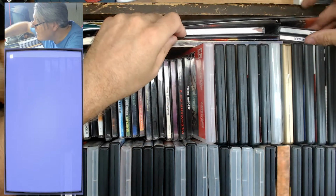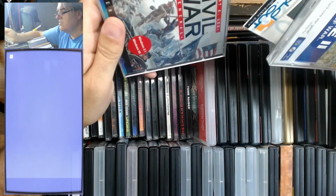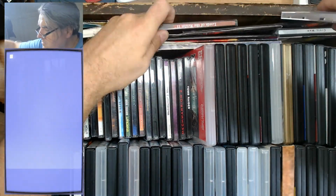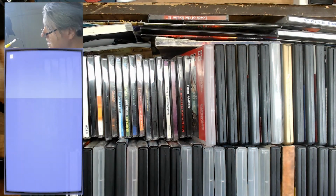Warrior King's Battles. There's various manuals here as well. Oh, a few more. Empire 2, Civil War, UFO Enemy Unknown. There's some good games here. Lord of the Realms 2 again. That's a good haul of games.